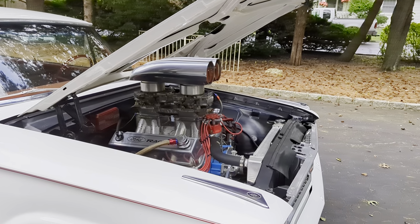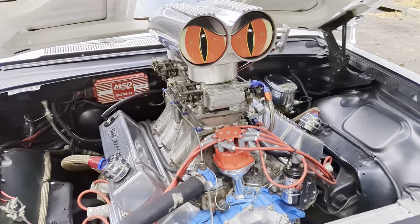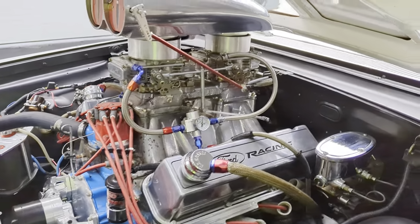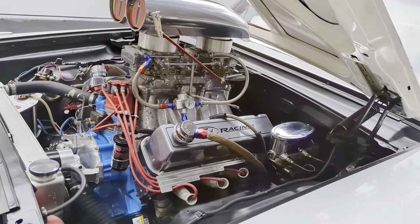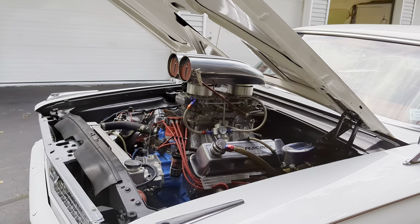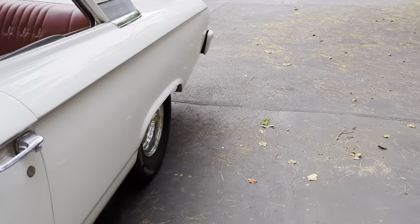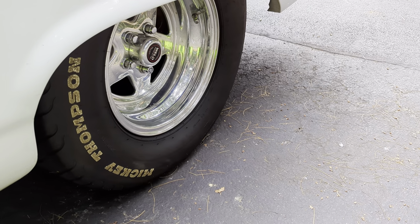It's got Keith Black pistons, Eagle connecting rods, Melling oil pump, electric water pump, like I said, electric fan up front, nice high flow CFM. Got a C6 trans, it's built, 3500 stall. Caltrac out the back. Those are 15-inch Mickey Thompson Sportsmans, 15-inch Weld wheels, and they're 29 inches high.